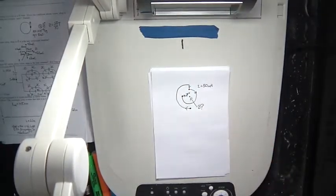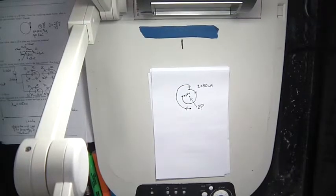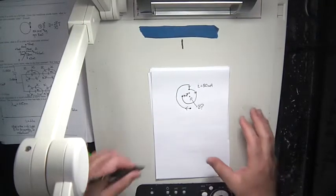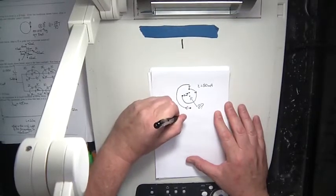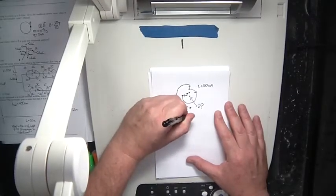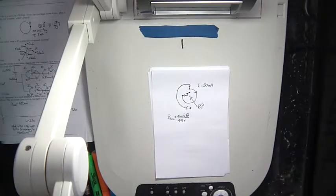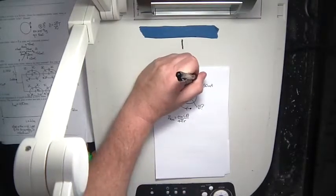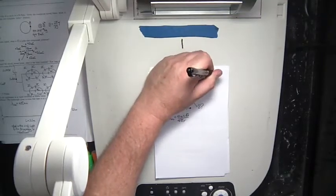And so a lot of people just go nuts. The first time that I gave this problem in a test, they just freaked out, said it was impossible. The thing that you have to remember is that the B field for an arc is mu naught I over 4 pi r, times theta, so mu naught I theta over 4 pi r. Mu naught, and this constant will be given, is 4 pi times 10 to the negative 7th.